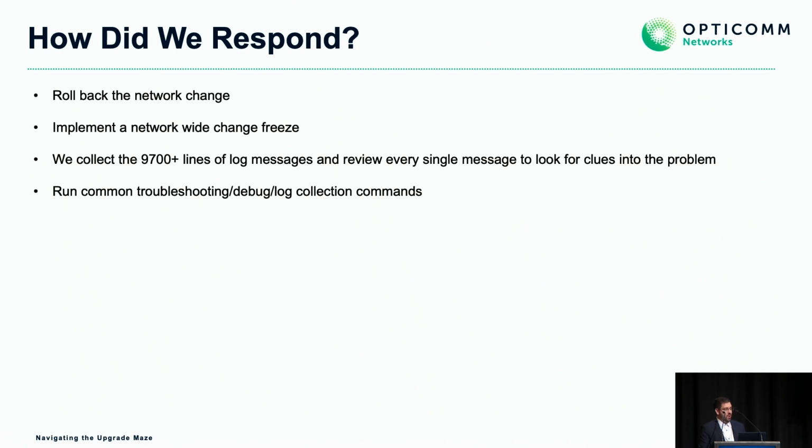And we collect this information as well in the event that we do need to raise a case with our vendor. So we know that there's going to be a show tech or an RSI or something we have to collect in the network if they require it. So we completed that step.